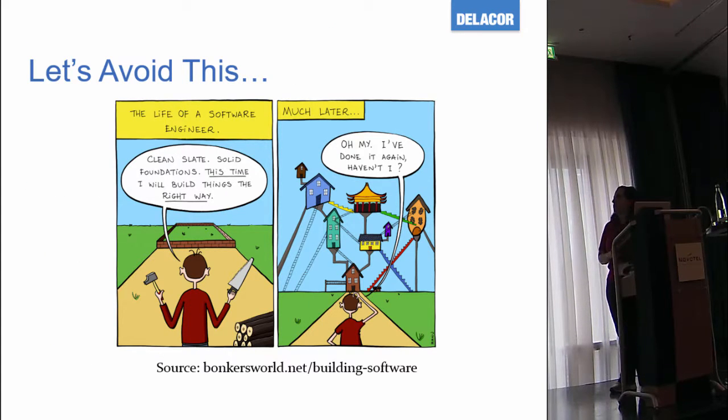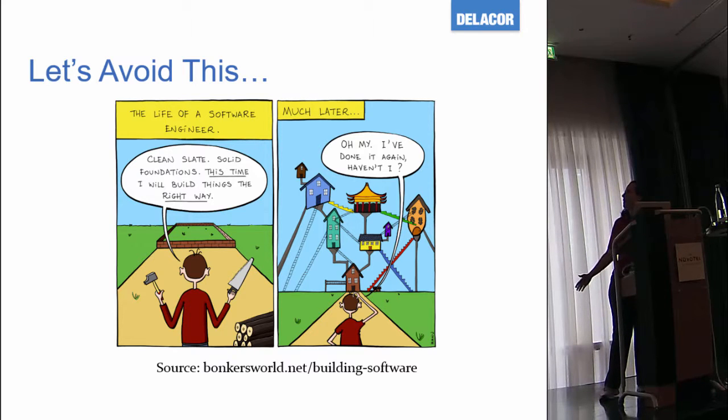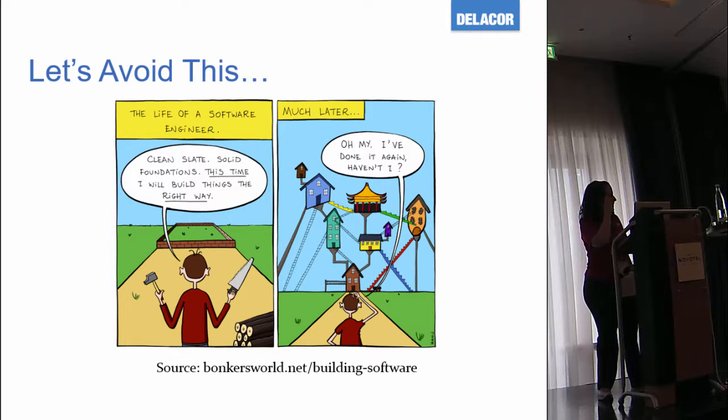And let's avoid this. So the guy comes out and says, the life of a software engineer, clean slate, solid foundations. This time I will build things the right way. And then he goes, oh my, I've done it again, haven't I?